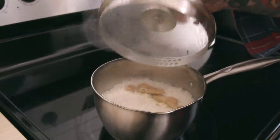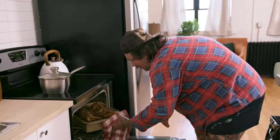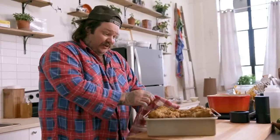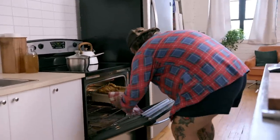Rice is bubbling, turn it down to very low. Look at this. And now we're gonna brown the other side, back into the oven grill until these are nice and golden brown. And then we're gonna stew them in some tikka masala sauce that we made.